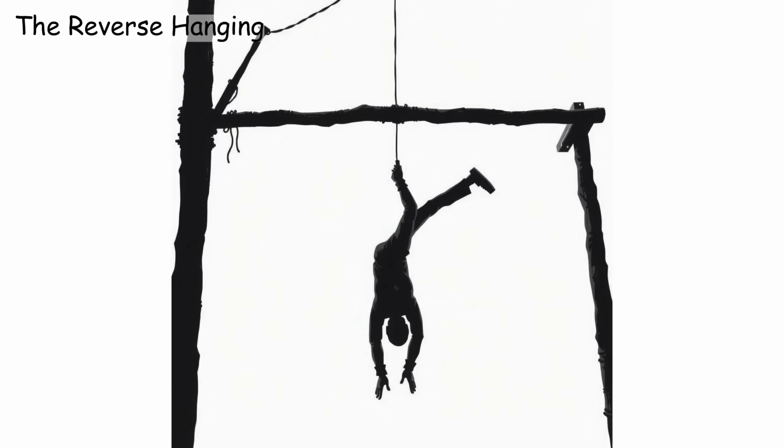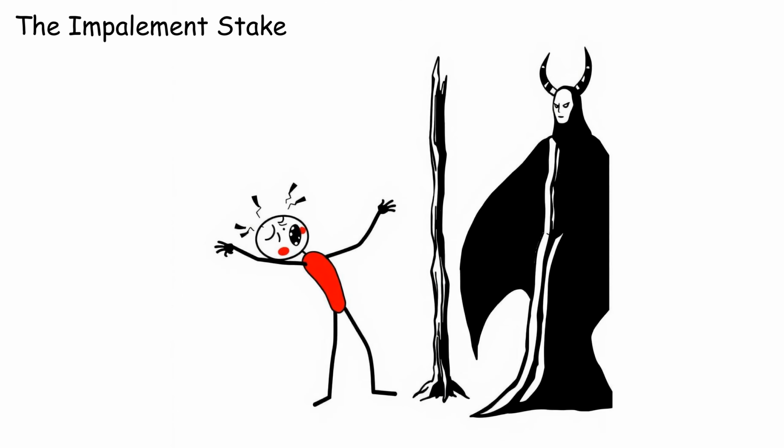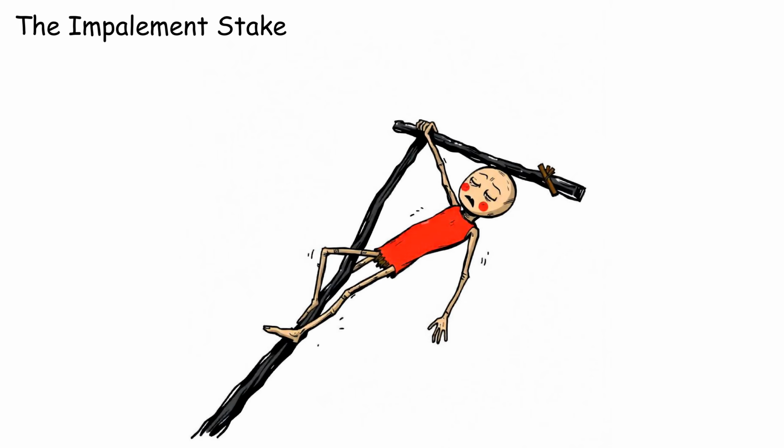The Reverse Hanging. Upside-down suspension preceded the sawing process. This positioning intensified blood flow to the head during execution. The Impalement Stake. Vlad the Impaler's signature punishment used greased stakes. The design prevented immediate death, sometimes for days.